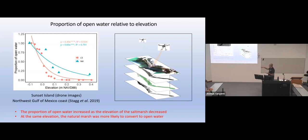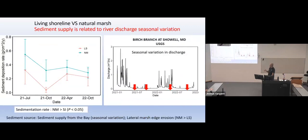So we did some work with GPS and drone data at the beginning, and we found that the proportion of water increased as the elevation of the marsh decreased, and at the same elevation, the natural marsh was more likely to convert to open water. It was something well known in marshes, but we didn't expect it in living shorelines, because we expected the boundary to be the same, with the rock sill, but the rock sill was not really working well.